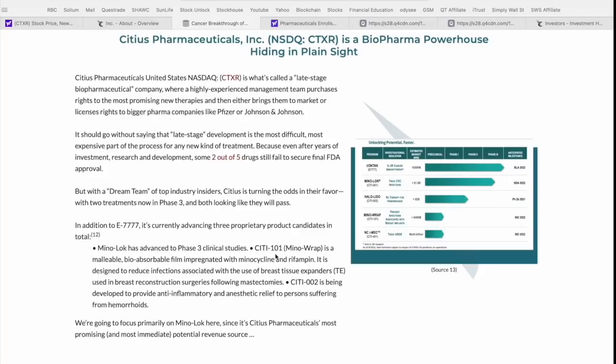So in addition to the E777 program that's focused on that cancer immunotherapy that we just talked about, they've also got Mino-Lok, which just advanced to phase 3 clinical studies. They've got Mino-Wrap, which is the one focused on preventing infections associated with breast implants. So that's actually designed to reduce infections associated with the use of breast tissue expanders, or TEs, used in breast reconstruction surgeries following mastectomies. And Halo-Lido, which is developed to provide anti-inflammatory and anesthetic relief to people suffering from hemorrhoids.